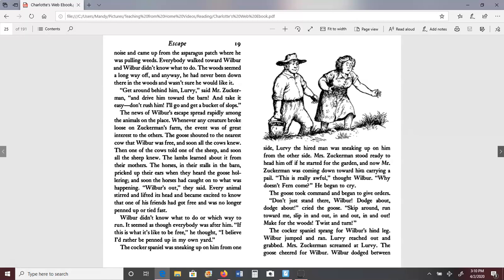Lurvy, the hired man, was sneaking up on him from the other side. Mrs. Zuckerman stood ready to head him off if he started for the garden. And now Mr. Zuckerman was coming down toward him, carrying a pail. "This is really awful," thought Wilbur. "Why doesn't Fern come?" He began to cry.